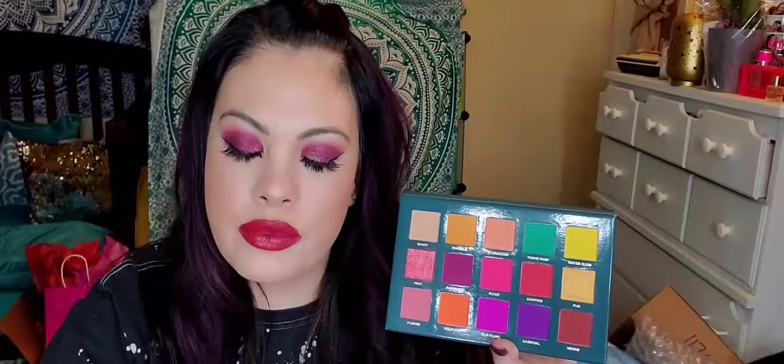I really do want to jump into it. It's just that I have so many palettes, a lot with the same color story, and if not the exact same color story, I could pair it together with a bunch of other palettes. So we will see if I keep this or not, or if I donate it or sell it, because I do need all the money I can get for the move. So I will keep you updated. And if I do a look, I will absolutely record it and post a tutorial if I do end up keeping it.